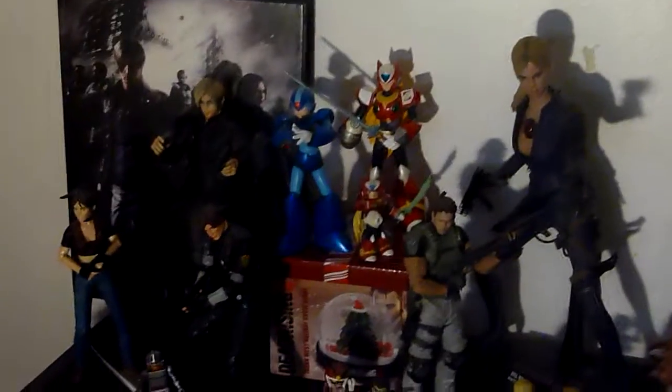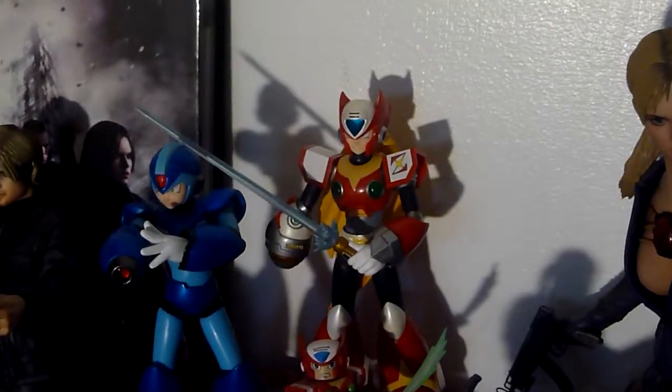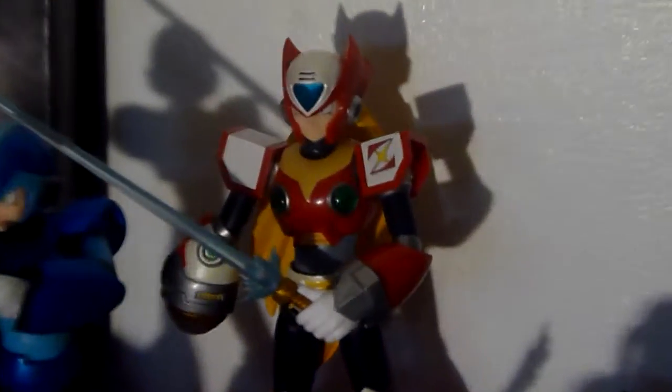So over here we got my Capcom stuff. Not a lot has changed here. Well, a few things have changed. I put more Mini-Mates up. These I've had. There's Trish, Hagar, Arthur. However, this S.H.Figuarts Zero is the most disappointing thing since my son.